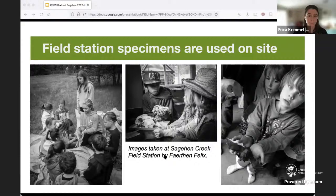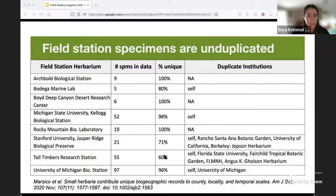We don't need to get too into this table, but basically I was part of a research project and we were looking at whether or not small collections have a meaningful amount of holdings. Like, should we just get rid of all the smaller herbaria and just send everything to the big museums? And the answer was definitely not, because the small collections have a lot of unique specimens. And this was extra true for field stations.